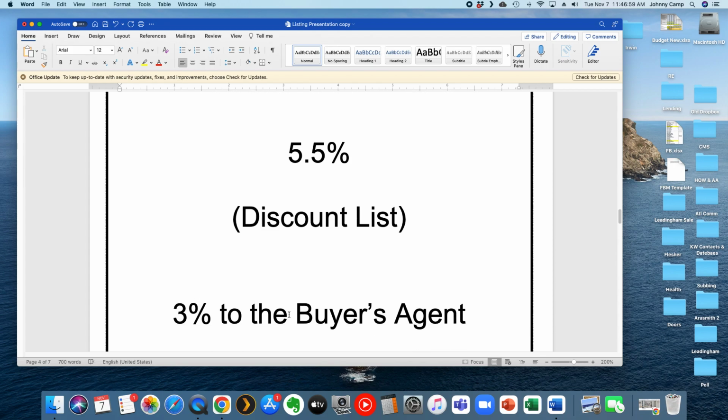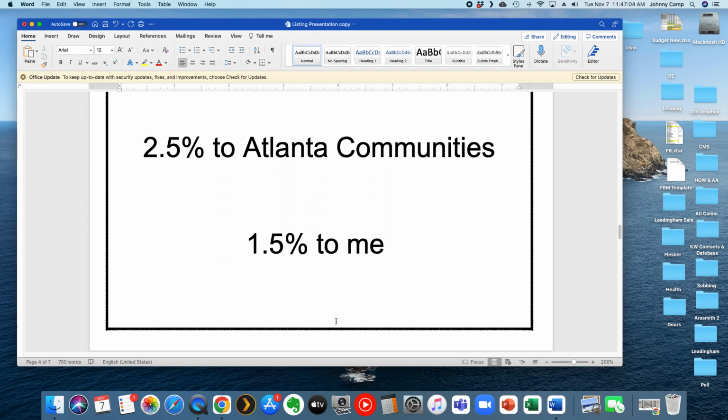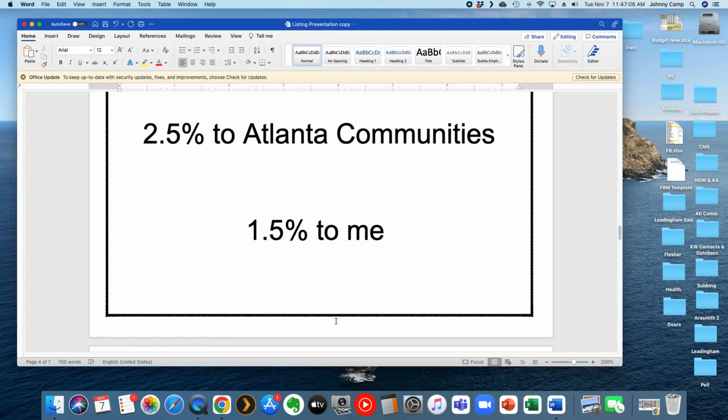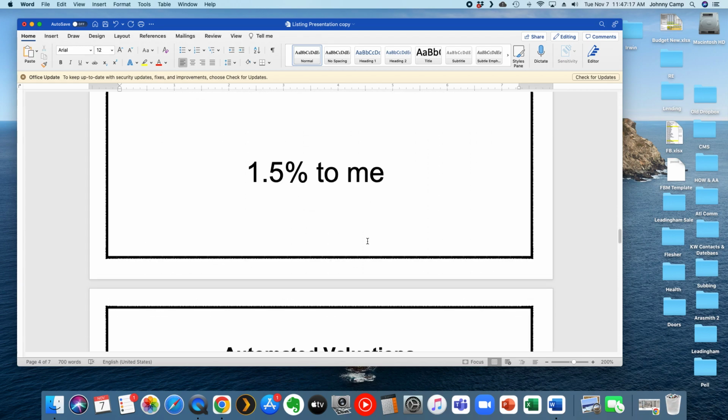And most of it goes to the buyer's agent and then my brokers, because I have to pay them. And then about 1 to 1.5% comes to me. And again, I'll do it initially at 5.5%, and then when I go to help you buy, I'll give you the additional 0.5% off the purchase of that next house, and that'll help pay for some closing costs and so on.